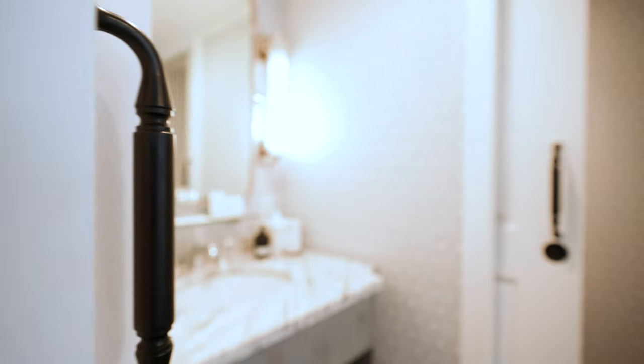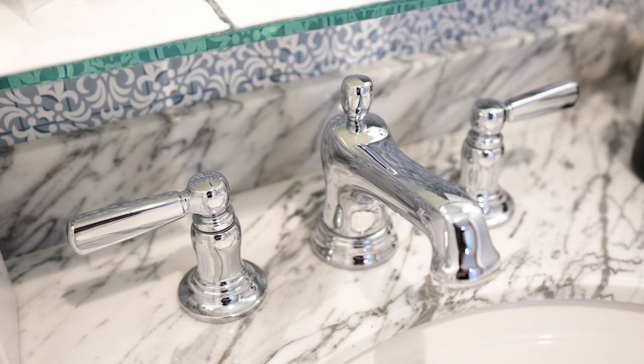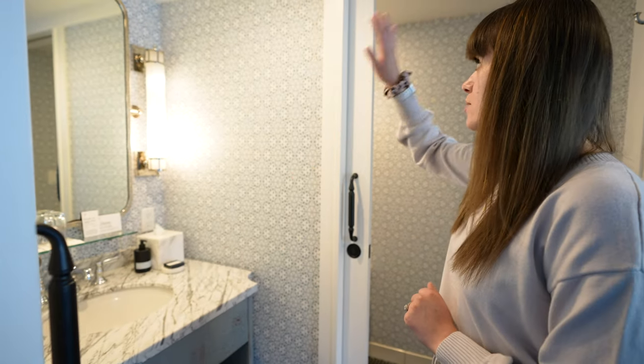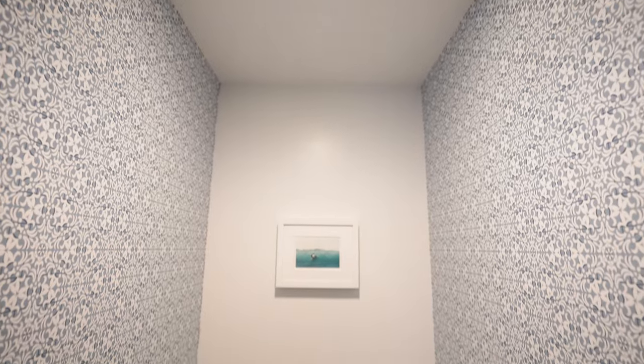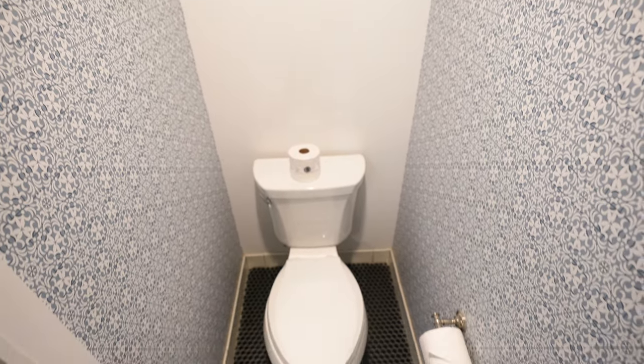So this is the bathroom. So there are sliding doors, which are great space savers. So you have this sink, you have some really, really nice toiletries, and then really pretty lighting, beautiful wallpaper, and then the water closet is separate with its own separate door, which I actually really, really like.